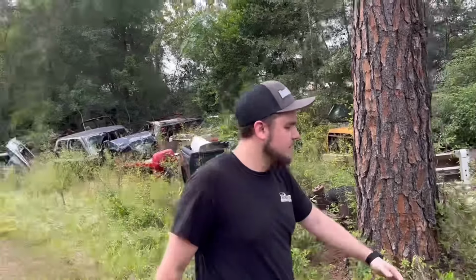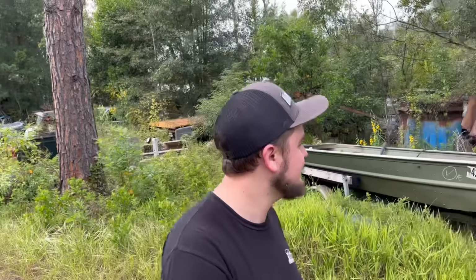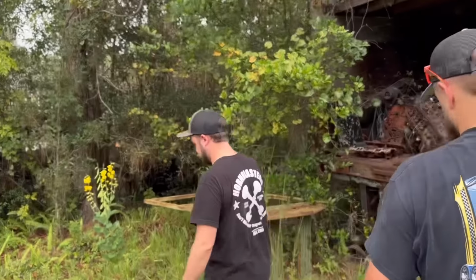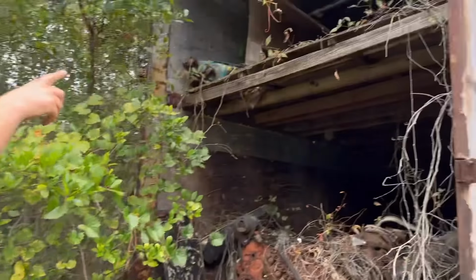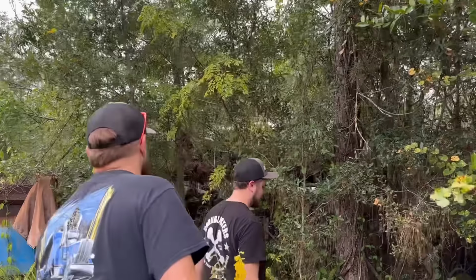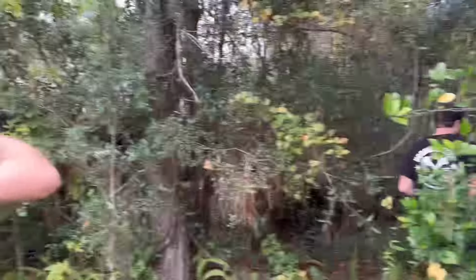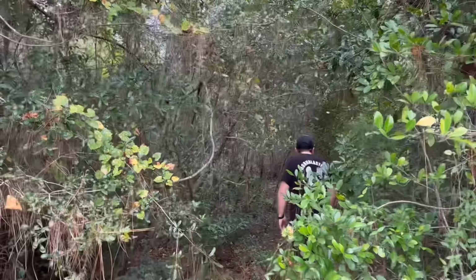86 Chevy, 2003 Silverado. Some kind of old something up in there. Don't worry, we're going first. There's like a brand new hood up there for an old Ford or GMC. I have a two-stroke in it. Yeah, watch out. There might actually be snakes in there. The wilderness must be explored. Oh, I see another Peterbilt up in there.